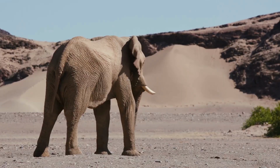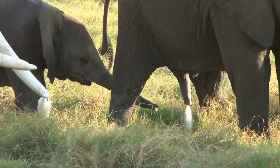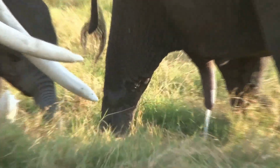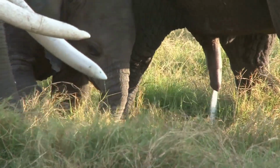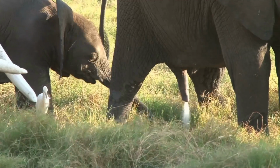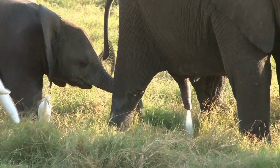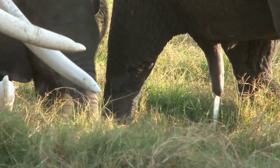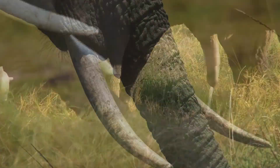These behemoths could weigh up to 11 tons, heavier than two large SUVs combined. Their massive bodies required vast amounts of food and water, and they would travel great distances to find these resources. The Syrian elephant's immense weight and size also meant they had few natural predators, making them the true giants of their time. And let's not forget their most striking feature, their tusks.